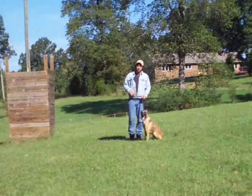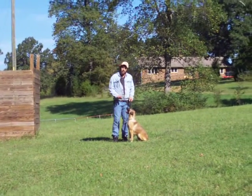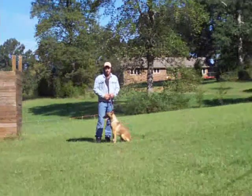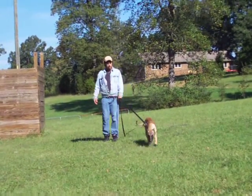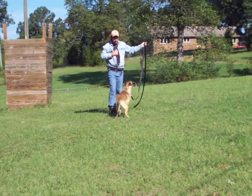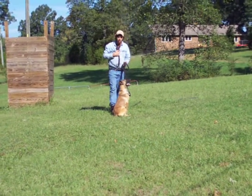If you have to pull on the leash and give him a correction, you want to use the word, ah. This word will give you a little power if one day the leash is not in your hand. Storm, free. Storm, here, seat. Ah. Again, the command was, here, a sweeping hand to your chest.